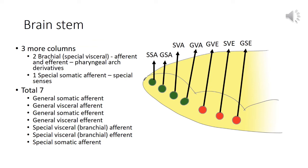Moving up to the level of brainstem, the neural tube widens to form the fourth ventricle, and the alar lamina splays open like a book, so that the functional columns, which are arranged in a dorsoventral direction in spinal cord, at the level of brainstem come to be arranged in a mediolateral direction. And also at the level of brainstem, apart from the existing four functional columns, three more new functional columns are added. Those are two special visceral or branchial afferent and efferent columns, which are concerned with supplying the derivatives of pharyngeal arches, and one special somatic afferent concerned with supplying the special senses.